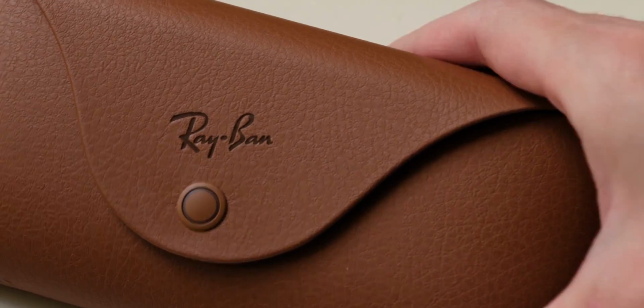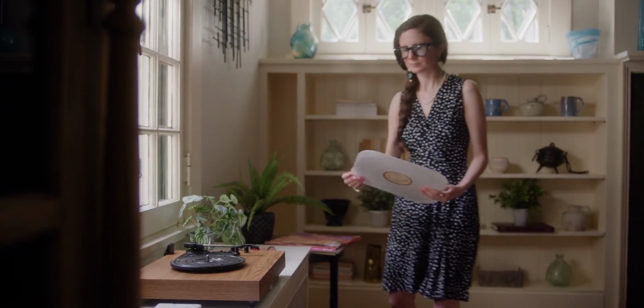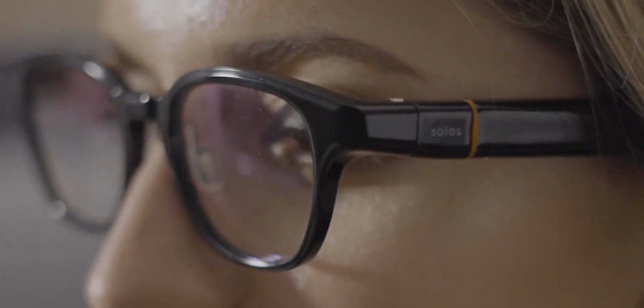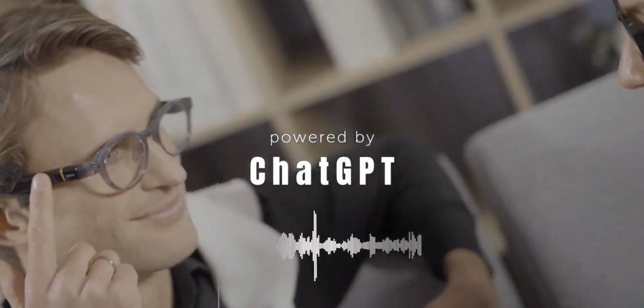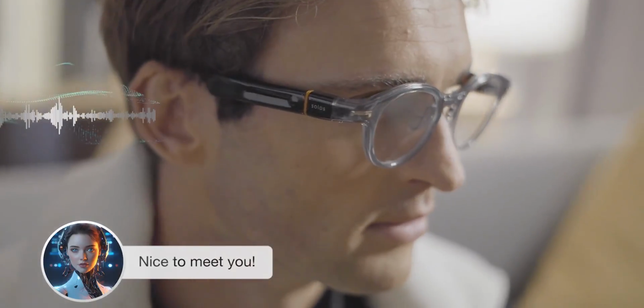So here's the deal. The Ray-Ban Meta smart glasses are perfect for creators who want video recording and quick sharing capabilities. The AirGo Vision, meanwhile, is geared toward tech enthusiasts who value advanced AI features and flexibility over content creation. Both represent exciting advancements in wearable tech, but which one fits your needs?